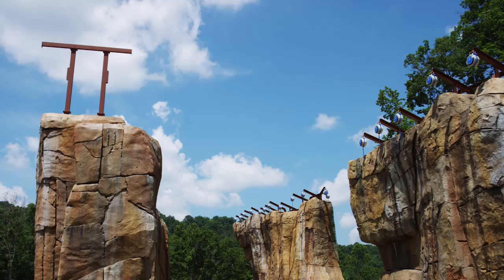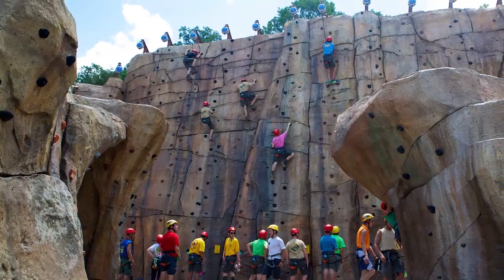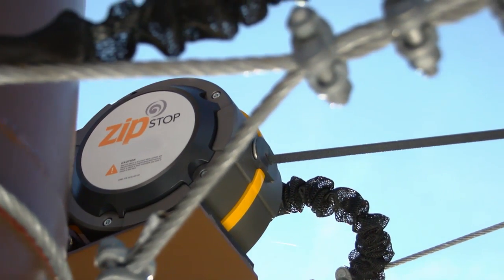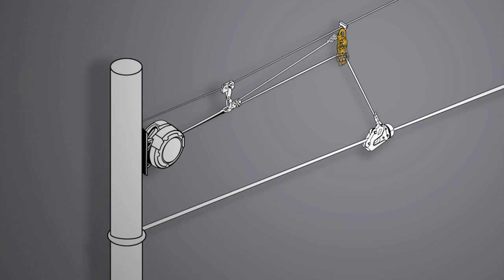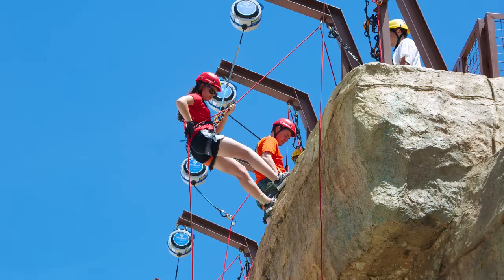One of the things that's really unique about the rappelling towers is the use of the True Blue technology for our belay devices and for the leap of faith. But True Blue has also worked with our zip lines to provide the zip stops. So their technology site-wide is providing a safer experience for the participants that come to the summit.